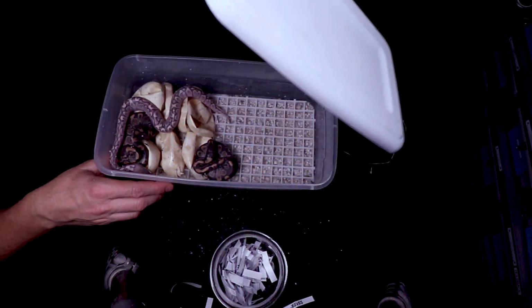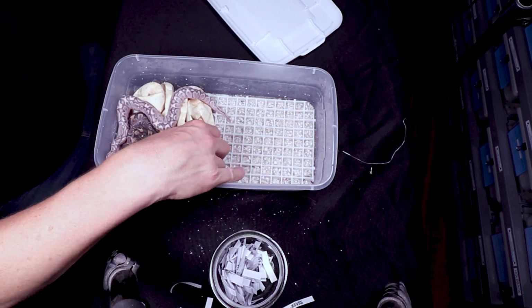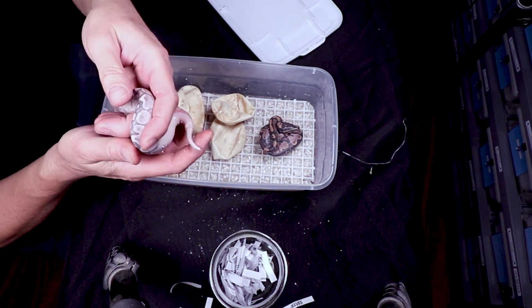Alright, looks like we have 3 left in here. So let's take a look at this. This guy looks like he's a little feisty here. Looks like he wants to bite something. Alright, so let's take a look at this bamboo.